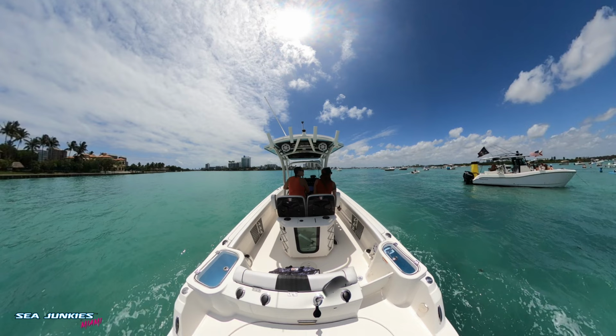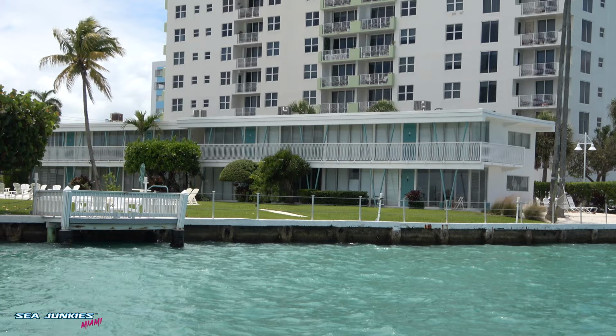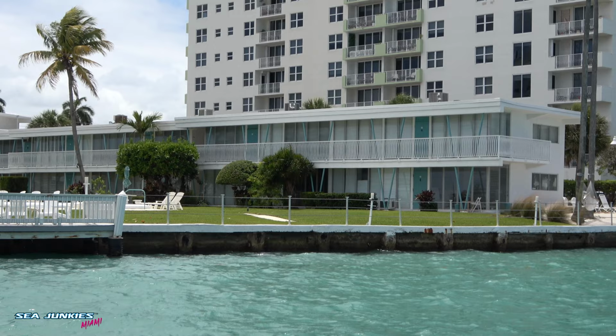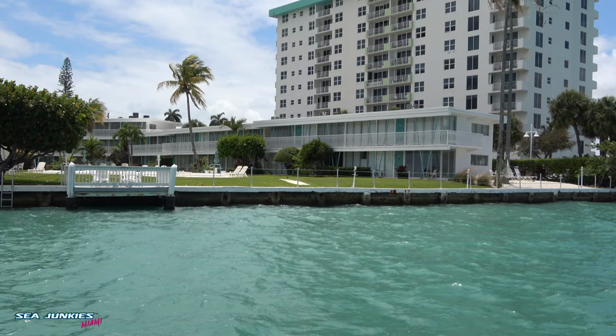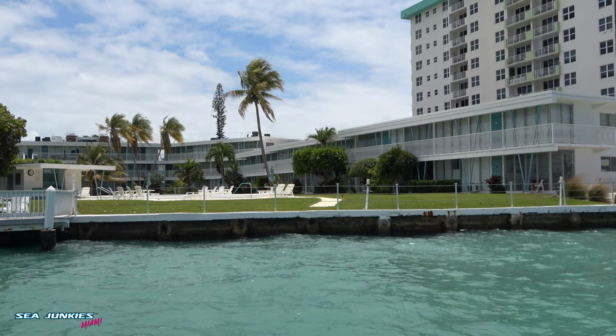Guys, guess where we are? Right here by the sandbar. What a lot of people don't know is that this is actually where Dexter, the Showtime show, used to be filmed when it was in Miami. The seasons before, they took a break and now they brought it back. I can't believe they killed him last season though. That's so upsetting because we love that show. So this is where he lived, the actual character, not the actor, but the character. This is where it was filmed. And it was right here.